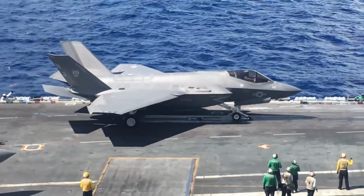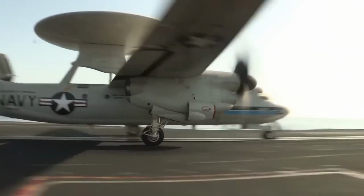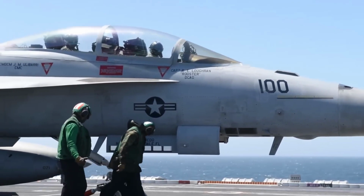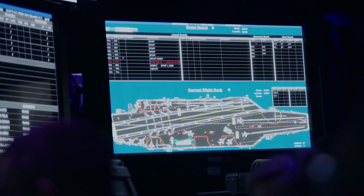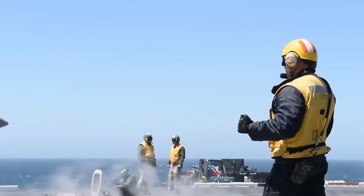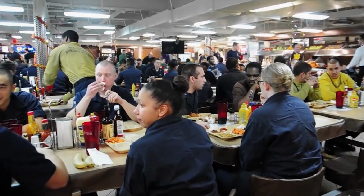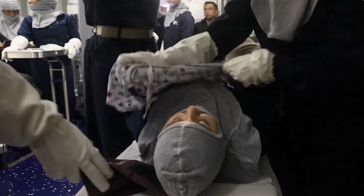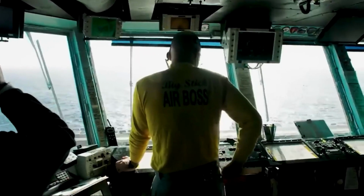Aboard, roles span a diverse spectrum, mirroring a typical city's variety. Approximately 2,500 individuals comprise the Air Wing, responsible for flying and maintaining aircraft, while another 3,000 form the ship's company, ensuring the carrier's seamless operation. From culinary duties to nuclear reactor maintenance, living quarters are snug, but the carrier provides essential amenities. Multiple galleys churn up to 18,000 daily meals, complemented by laundry facilities, dental and medical offices, stores, and satellite-linked phones connecting personnel with their families.